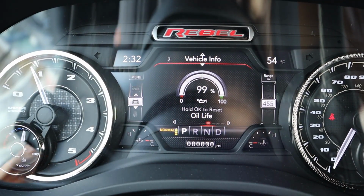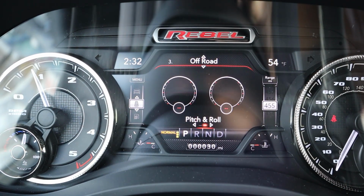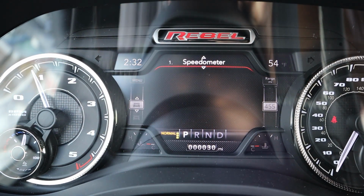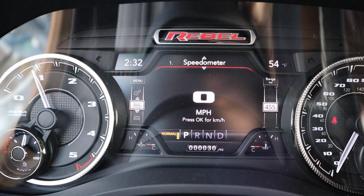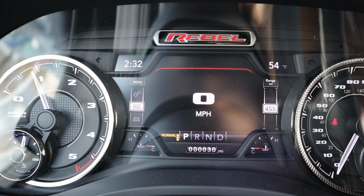And then you can scroll through a couple different screens. The one that I think is most important, since this is a Rebel, is that little off-road status right there. So I think that's really important to kind of know where that is. But yeah, it basically shows you like fuel economy, all that kind of stuff. You guys can see fuel range over there on that side, and that's everything for the center.